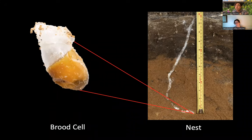When she's gathered enough food for an egg, she's going to hang an egg from the top of the cell, and then she's going to seal it. She's fashioned this cell out of her own saliva. As a result, it is waterproof, it is antimicrobial, and it is the perfect nursery for her babies to spend the next 11 months.